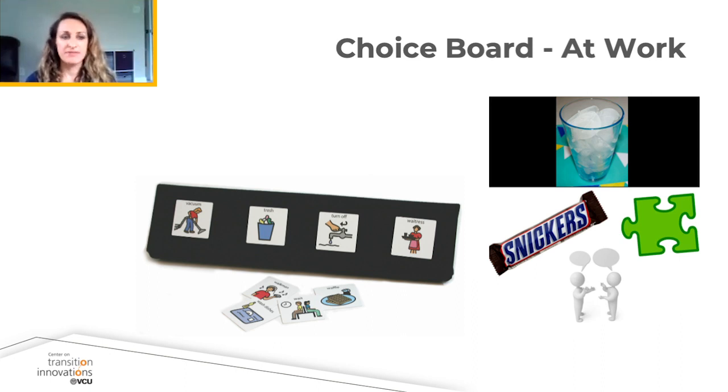So before initiating the task, you sit together as the job coach, you work with the employee to determine what order you are going to work in. And then we don't deter from that once it's set up. The one on the right, you see a cup of ice, a Snickers bar, a puzzle, and two people having a conversation. So sometimes getting a paycheck is not a frequent enough reinforcement for us.